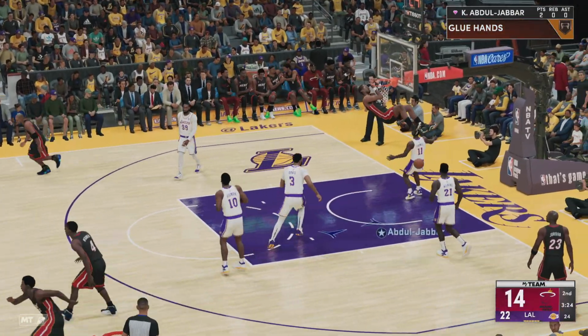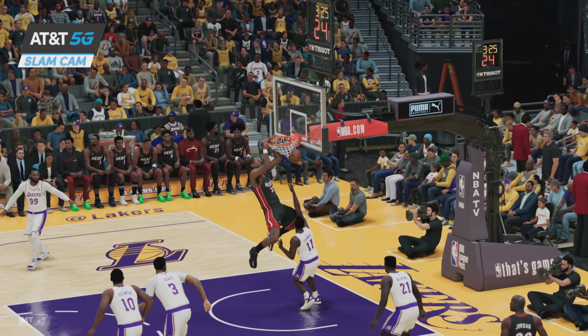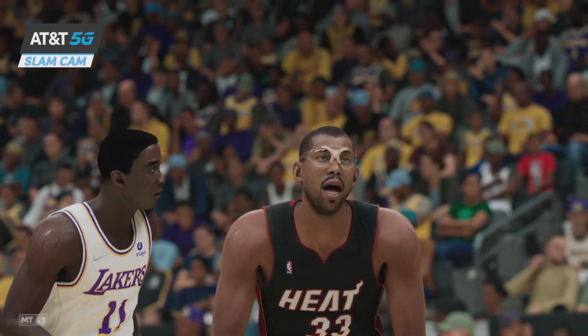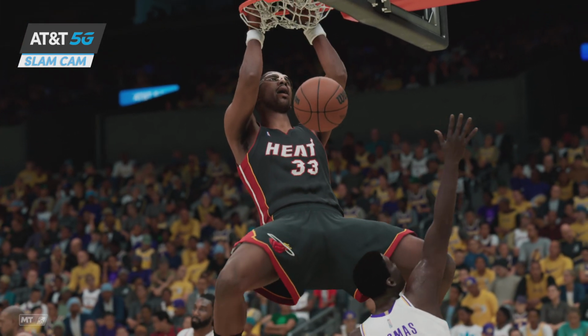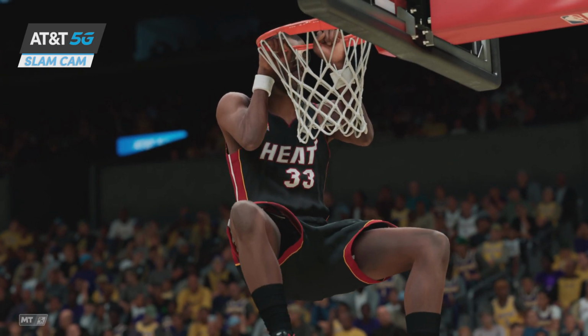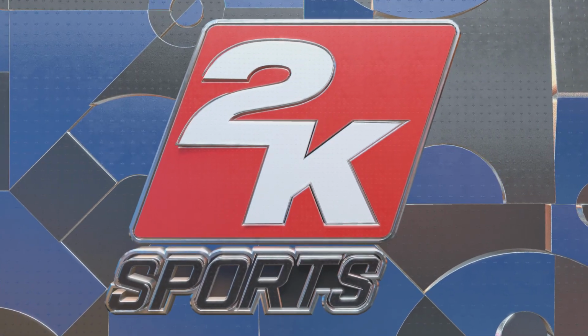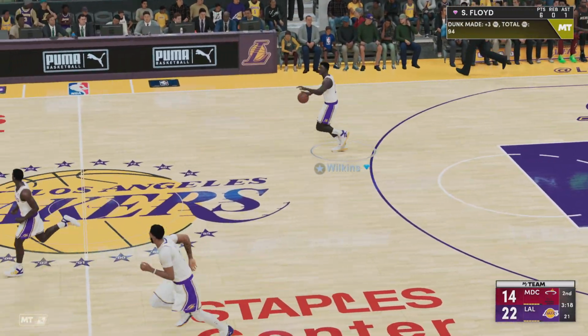Here's a... Throw it down! Oh, clear that deck! Assist from B.A. Forget about attempting the long range 3 to cut into that lead. Just attack the rim, my man. Man, that was sweet. And that was our AT&T 5G Slam Cam, bringing you the sauce.